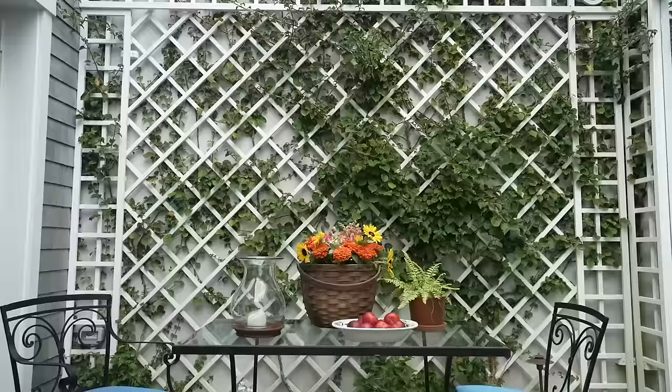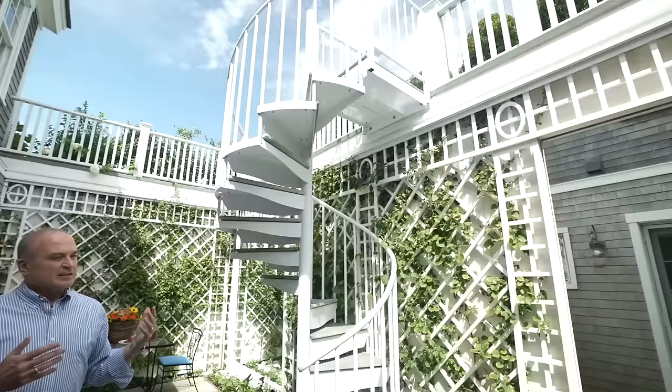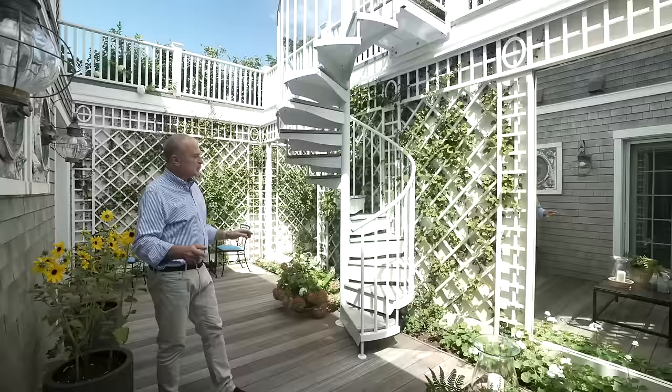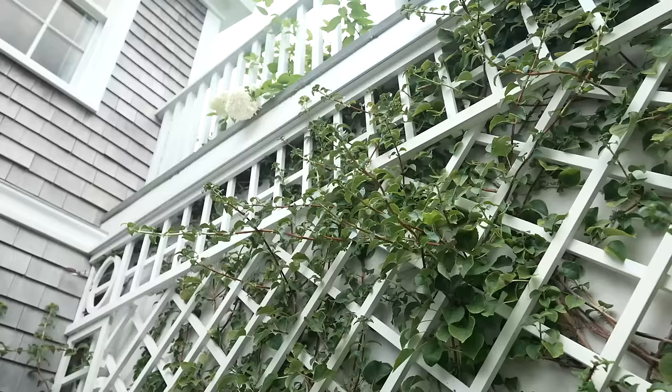We decided to create the illusion of more space by employing mirror. We did two mirrored panels that are placed directly opposite the French doors. And then as a decorative element, we incorporated this trellis work. And then to create a little bit of a green space, we put in this climbing hydrangea climbing up the walls. And this year we have geraniums here.